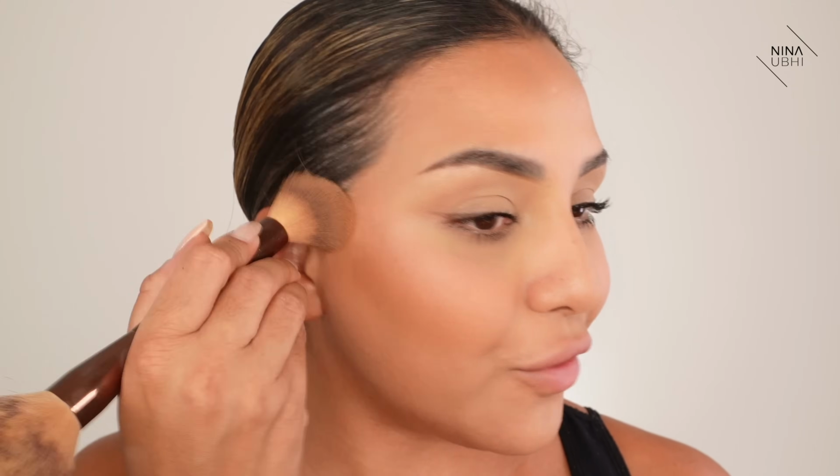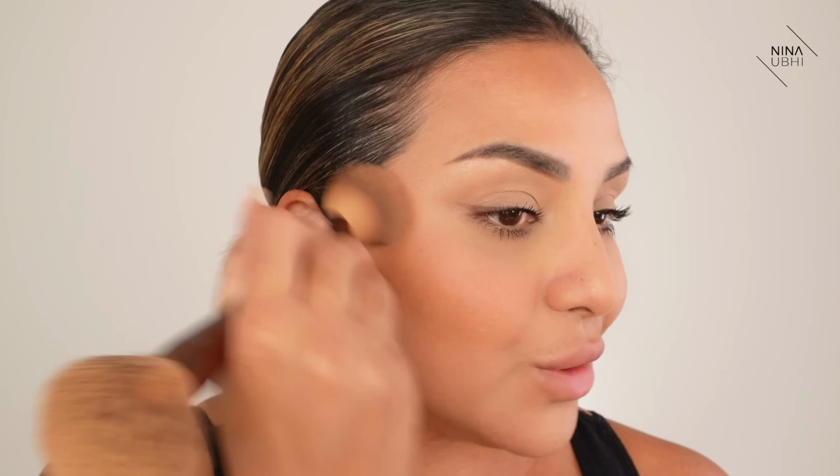You know how when you're using concealer, because you've used such a small amount and it's not a foundation, you may feel like your face is looking a little bit flat. That's why it's really important to have bronzer as one of your 6 products, because it's going to add warmth to the face and, at the same time, dimension.